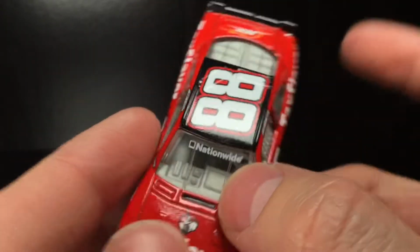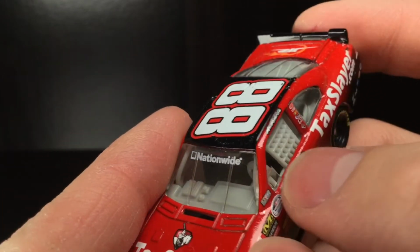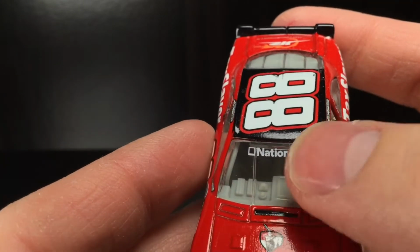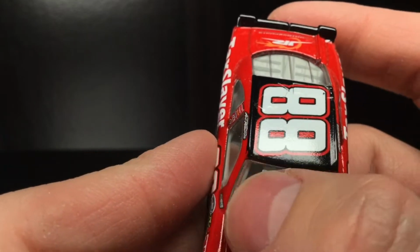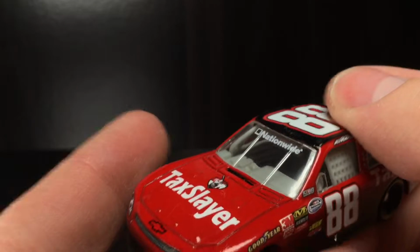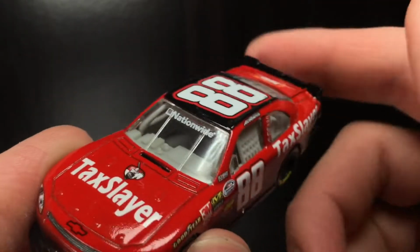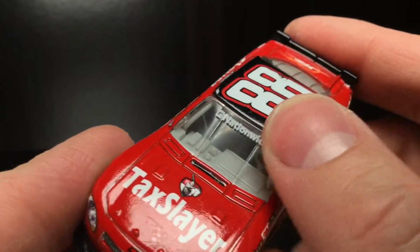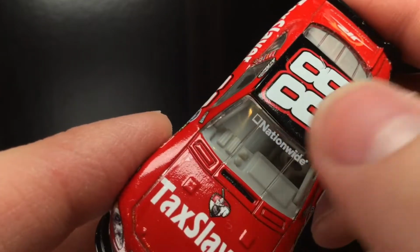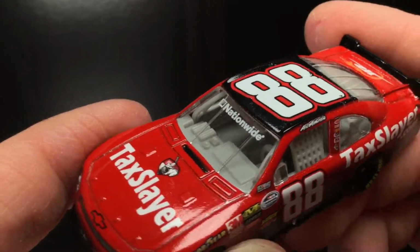I don't know what the heck's going on with the windshield though. Was this supposed to be like that? I remember the Nationwide cars having a small banner, but maybe I'm wrong. Maybe that is supposed to be like that. Who knows? That's a good question. If you know the answer to that, drop a comment down below and let me know all the details, because I don't know if that's supposed to be like that or if that's just an oopsie.